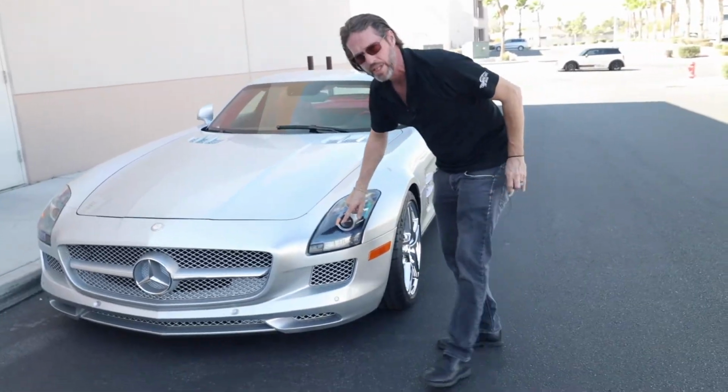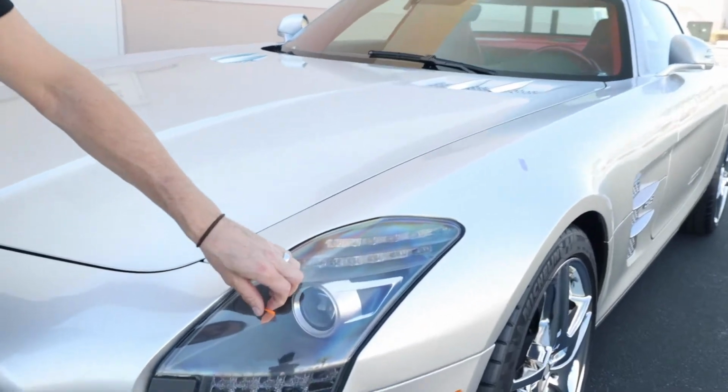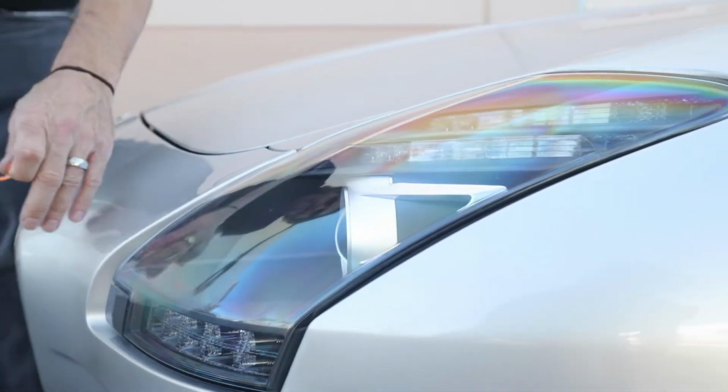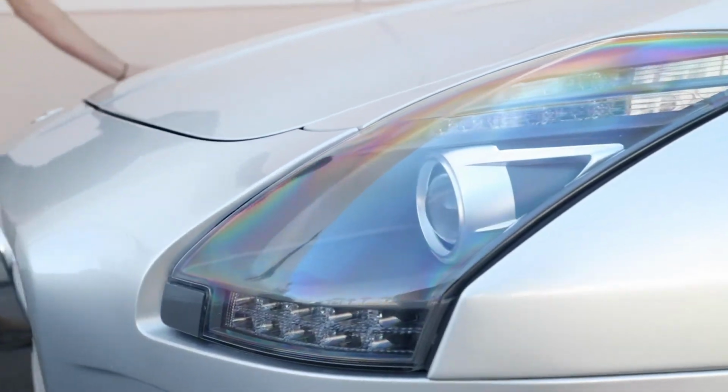I put little stickers on the headlights on both of them. I'm going to take them off now. If we could get a little focus in. This is just normal wear, folks. They're not perfectly smooth. They're not perfect or brand new. They have just a little bit of wear. What you see is what I'm seeing.